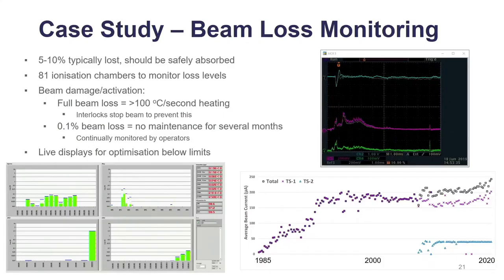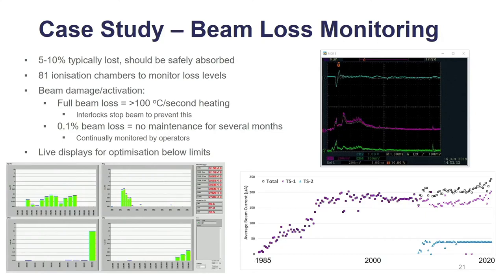So throughout the facility, we have 81 3-meter-long argon-filled ionization chambers. Automatic interlocks will stop the beam if the loss measured by these monitors goes over a predetermined threshold. This will prevent the immediate damage in the first example before. But activation due to the low level loss has to be continually monitored, so the levels can be optimized by the beam operators. And if they can't optimize the beam, then the beam current has to be reduced.